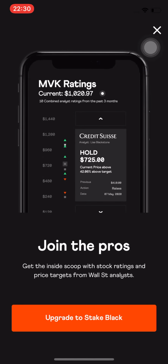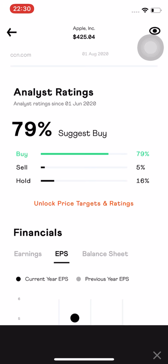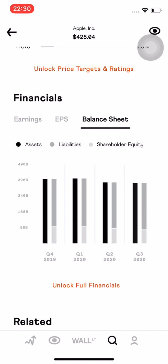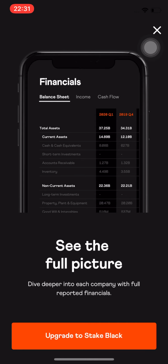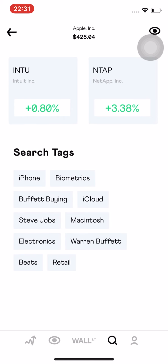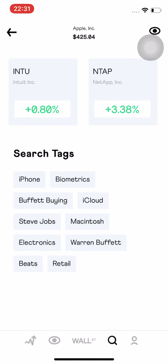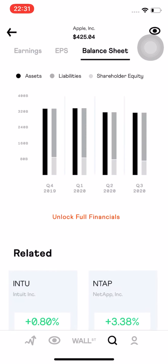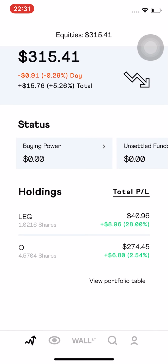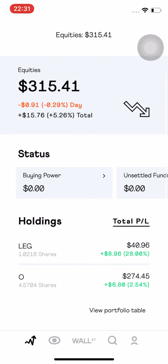You can also unlock price targets, which you need to upgrade to the Black package. Also, you've got earnings per share, balance sheet data, which is nice to have. Again, unlock fundamentals and see the full picture. You will have to upgrade to Black again. So there are some upgrades that you can do. However, some apps like Trading 212 offer these features for free. So it's worth noting that you could probably just switch to the other app and have a look at those fundamentals. Move on to the main section of this video, which is the portfolio update.